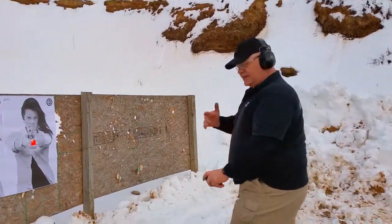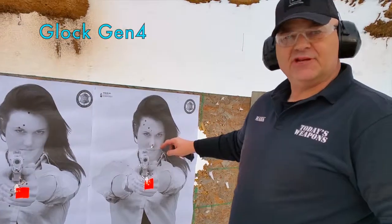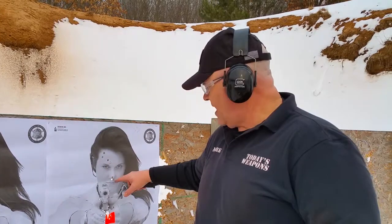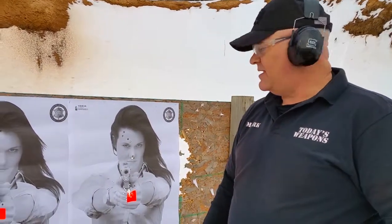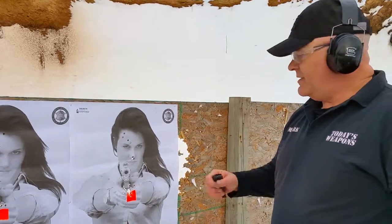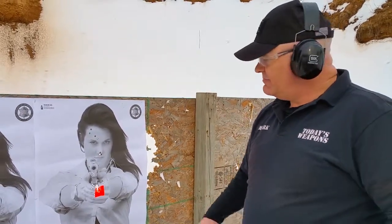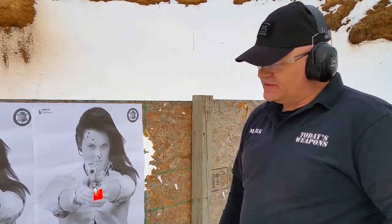What you're seeing here, folks, is again my familiarity with the Glock and top-notch ammunition, 147 grain American Eagle 9mm. That speaks for itself. That's a testament to the gun and the ammo, not me. So again, equal accuracy. The Generation 4 Glock does have less of an impulse, but it's minuscule. I do love the H&K. The trigger time that we had out here today with these combat related targets was great.